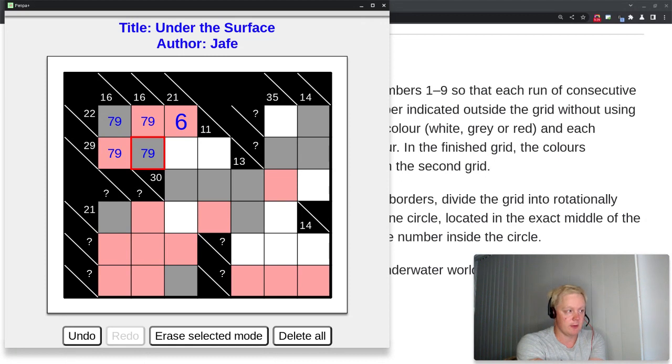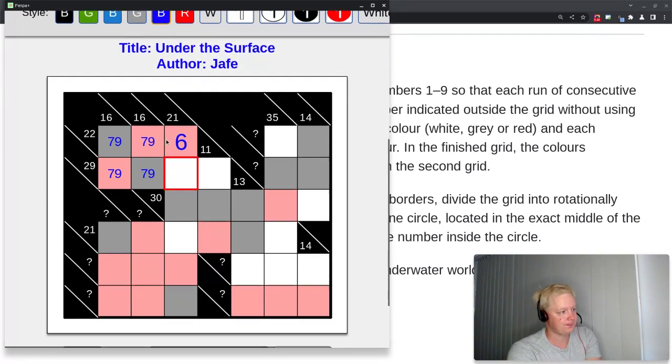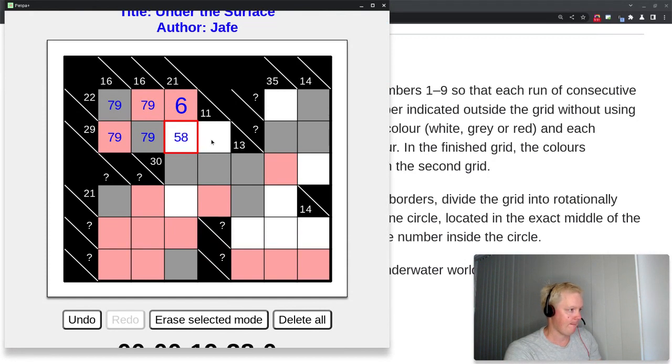13 can be 8 plus 5, which is possible. 8 and 5 are not restricted yet in any way. Or it can be 7 plus 6. Well, 7 is already one of these, so we can't have a second 7 here. So 8, 5 is in fact our only option here. One of these is 8 and one of them is 5. Pencil mark those. Like that.